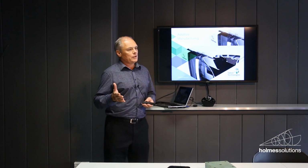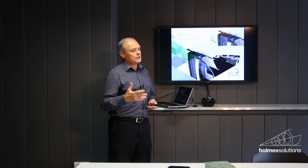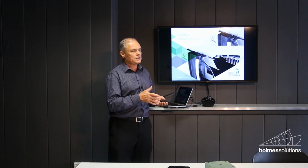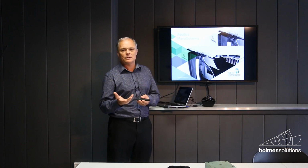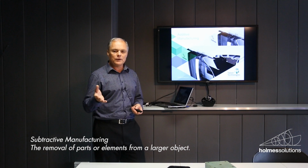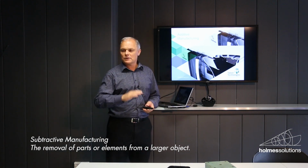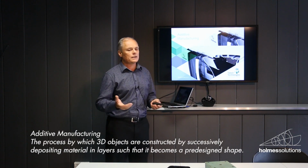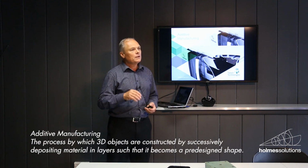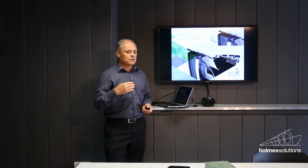Firstly, the terminology is probably obvious, but additive manufacturing is the opposite of what we have traditionally done. What we've traditionally done is subtractive manufacturing. We start with a block of steel, for instance, and we 3 or 5 axis machine it down to get a part. In additive manufacturing, we're going the other way, so we're starting from nothing and we're building a product up layer by layer.